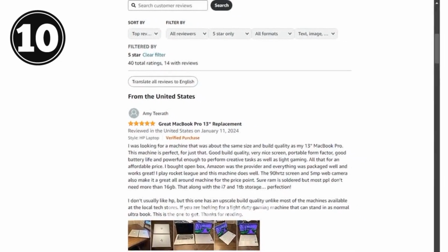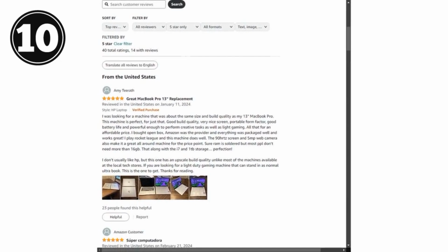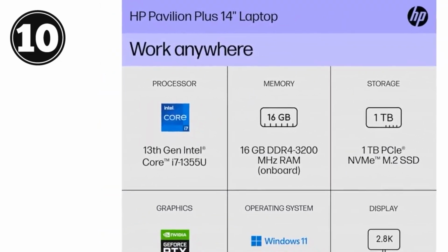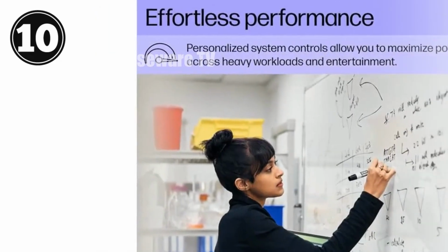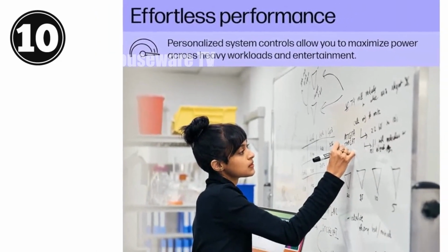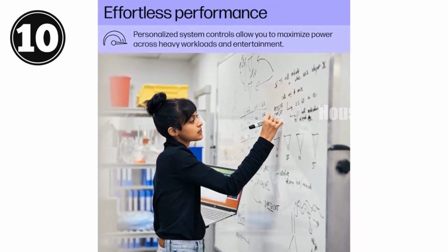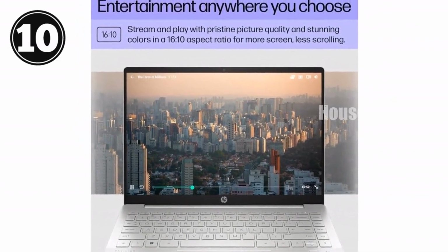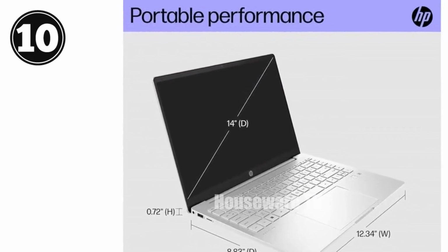But what's power without display? The HP Pavilion Plus boasts a stunning 2.8K OLED display that brings visuals to life with breathtaking clarity and color accuracy. The VESA Display HDR True Black certification ensures deep blacks and vibrant colors, making everything from Netflix binges to client presentations look spectacular. And with EyeSafe certification, those long hours in front of the screen are easier on your eyes, reducing strain and fatigue.